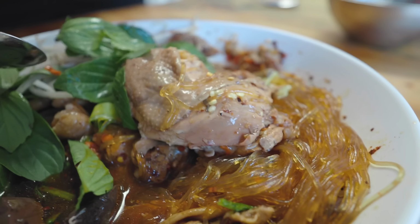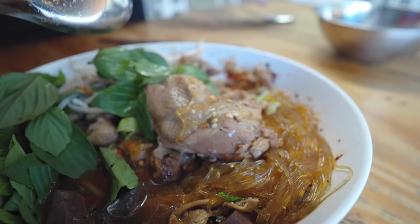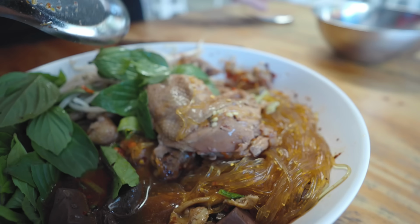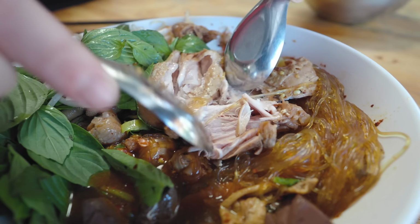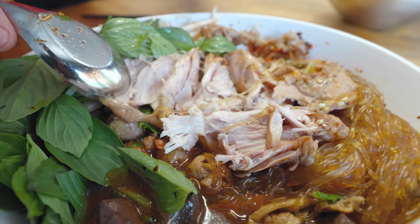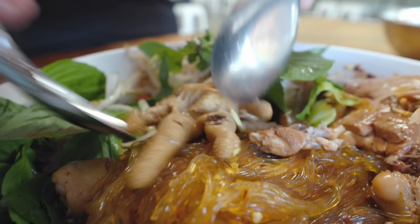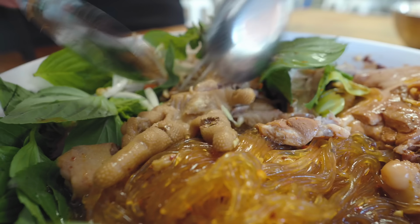What I'm really the most interested in is this chicken leg, this whole nong gai. And I feel like this is just going to pull straight off the bone. Oh man, it barely needs any effort at all. Look at that. Juicy, moist. Oh, amazing. It's just as juicy as the chicken leg. Just look how soft and gelatinous those feet are.